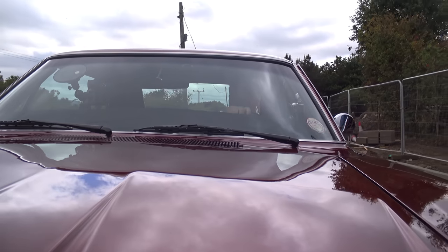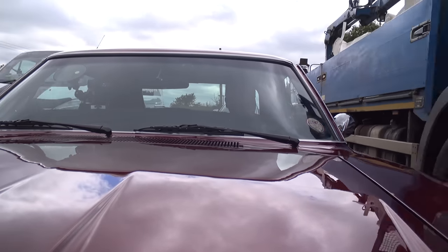The brakes are not servo assisted, so do need a bit of shove, and they're not particularly good. In the tradition of all old muscle cars, this does go much better than it stops.